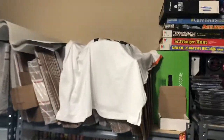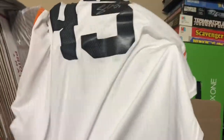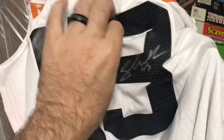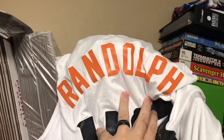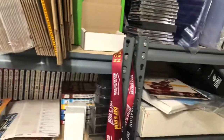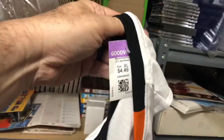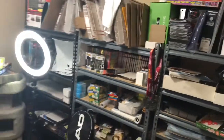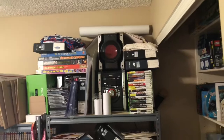I just bought this last night. I didn't do a thrift video, but look, you can see the jersey's autographed. This is a Phoenix Suns player. I forget what his first name is. His last name was Randolph. He went to Duke, played here for about 2 years. But look at the price on this jersey. $4.49 for an autographed jersey. There's none on eBay. I'm going to throw a crazy price on it. We're going to start at $100. We'll see what happens.